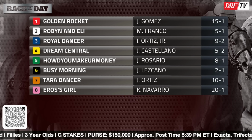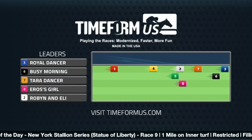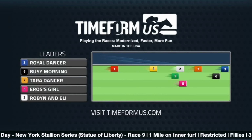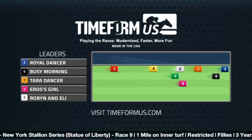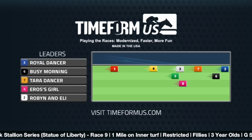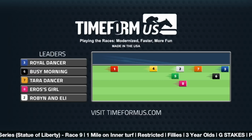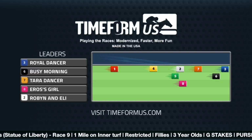We'll throw up the Timeform US pace projector for this race, and we expect Busy Morning to be close to the expected leader, Royal Dancer. And Royal Dancer, while still a maiden, ran very well last time out at Saratoga, going 5.5. She kind of won the duel and lost the war that day, and stretching out with that sort of speed, she should be able to make the front.